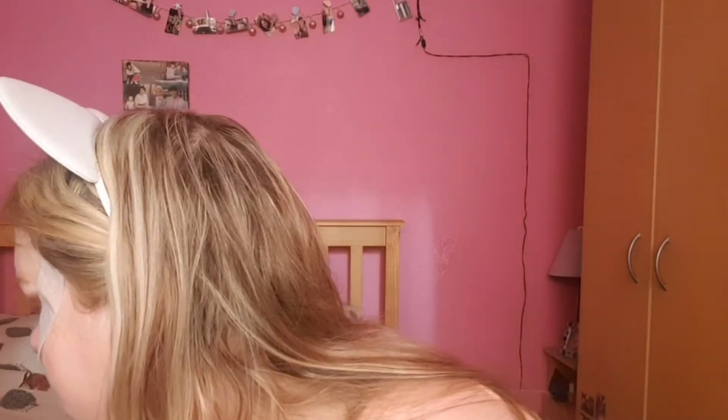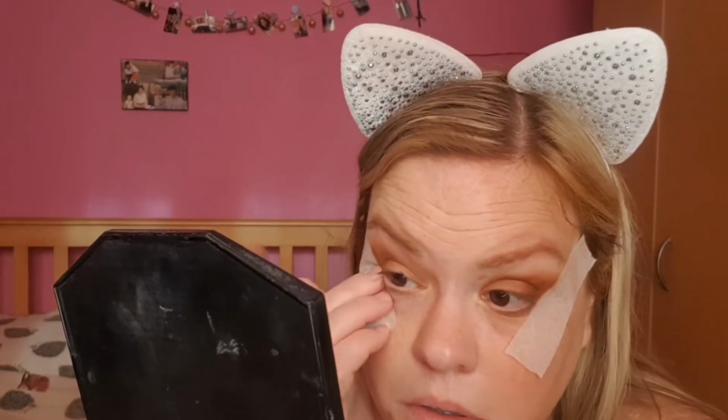I feel like this shadow is a bit patchy even going on, so I don't know. I think I need another kind of brush to blend. Are any of you clean? I think that's clean. Let's have a see. Right, so I'll try blending with this brush. Just a wee bit. It's okay for just now.